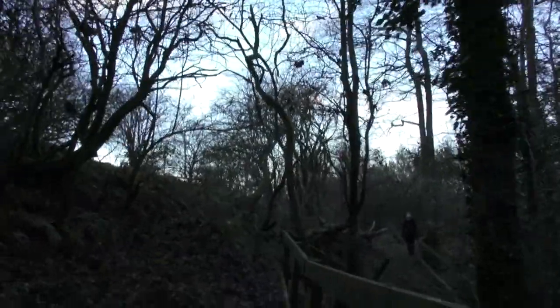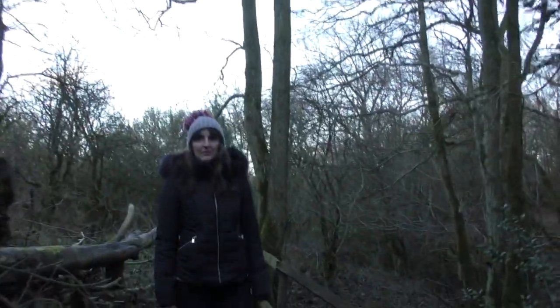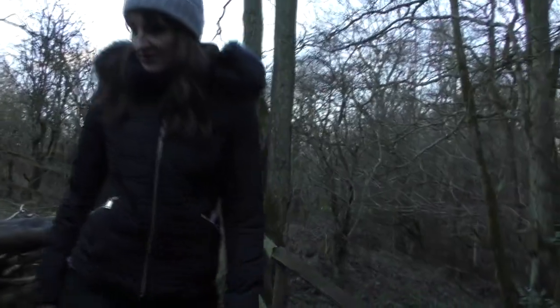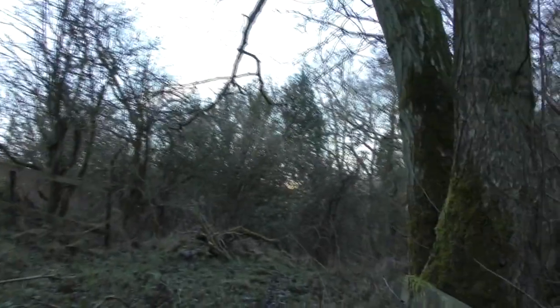We'll take you along this way. We've got Claire coming towards us now. We'll look at repairing this bit of fence so it keeps it safe walking along here. Just a bit of a drop there. We'll sort that out. We'll just head along this way and show you one of our little projects that we've got on.